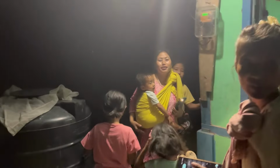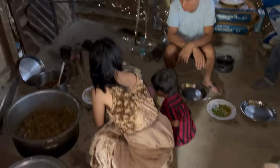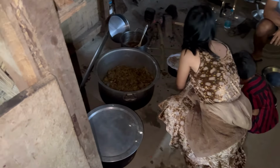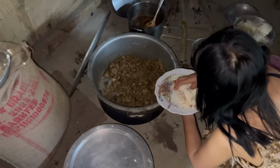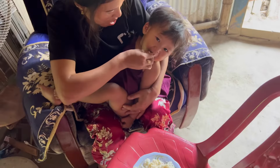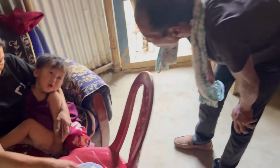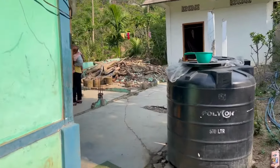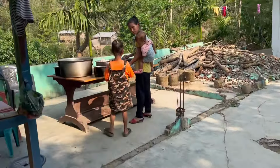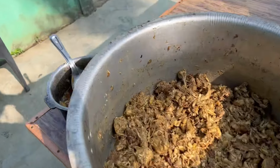Sisters and friends are leaving. This is the leftover from the birthday. Baby is going to eat now. The birthday girl. It's the next day. The morning after. It's the leftover food from yesterday.